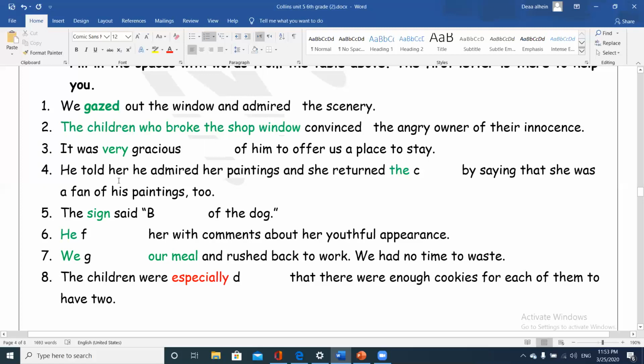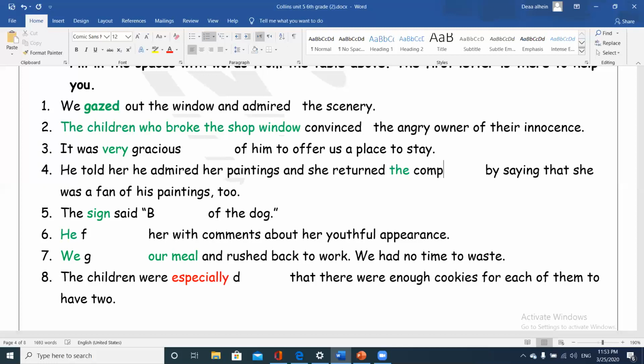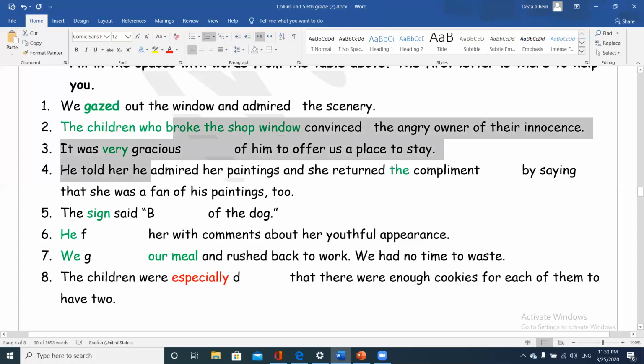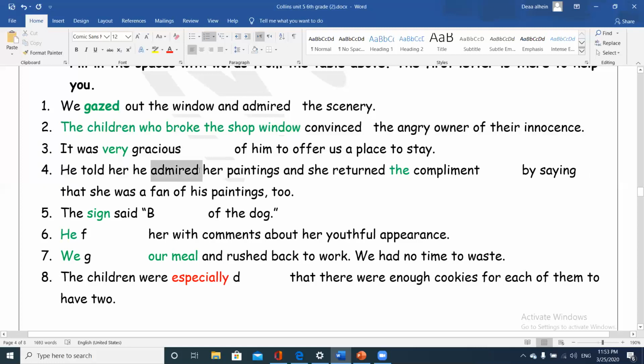For he told her he admired her paintings and she returned the by saying that she was a fan of his paintings too. I need a noun here because I have the. So think about a noun which starts with C. Compliment. Look at the word admired. This word might help me to know the answer.